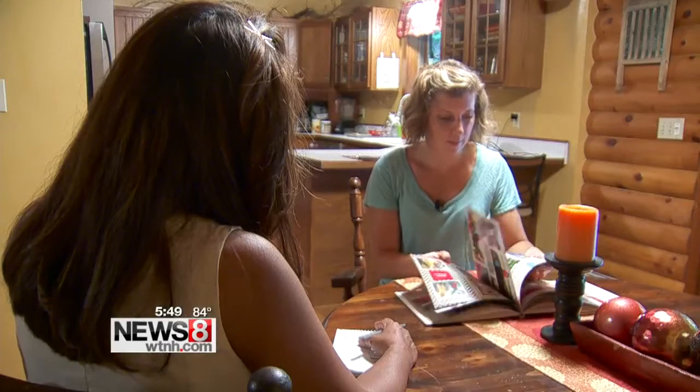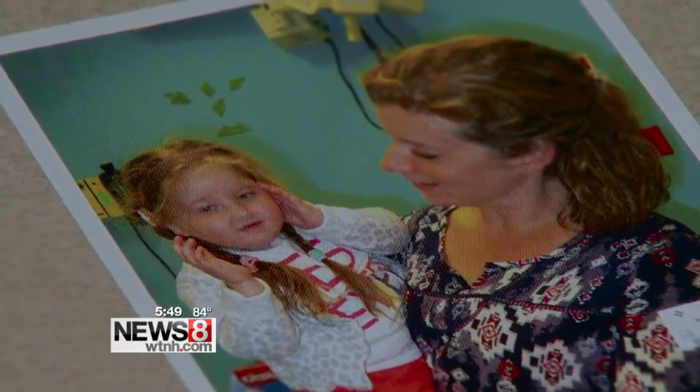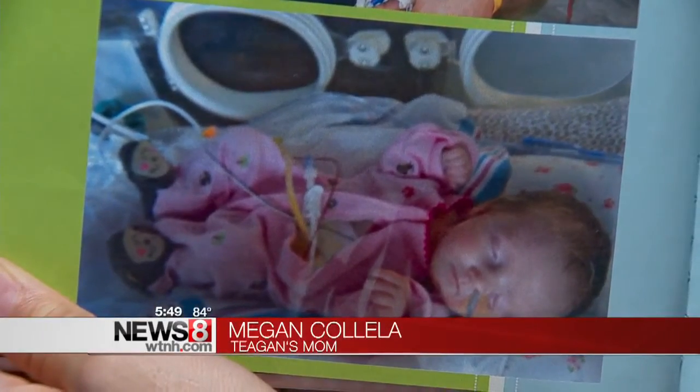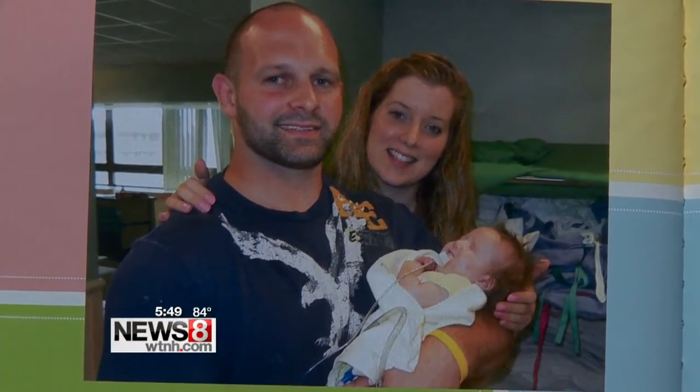She's my little peanut. Megan Colella's 4-year-old daughter Tegan was born with esophageal atresia. It was a dead end, a little stump. Not connected to anything, not connected to her stomach. Tegan underwent what's called a gastric pull-up, doctors pulling her stomach to the end of her esophagus. She's still tube-fed, yes, for 16 hours a day. But Tegan is able to eat.